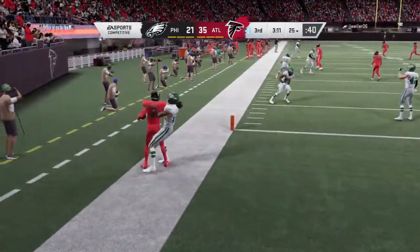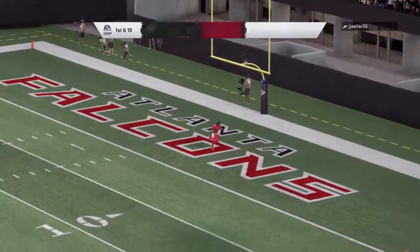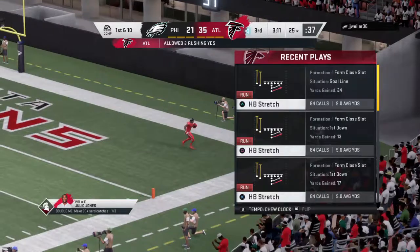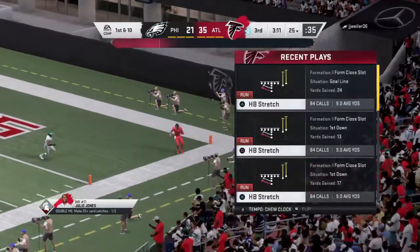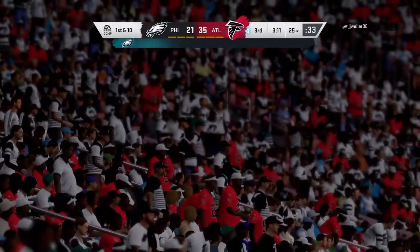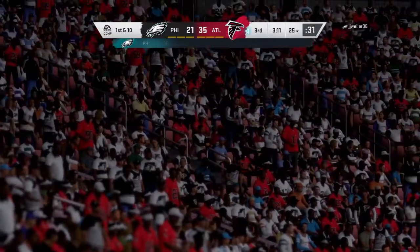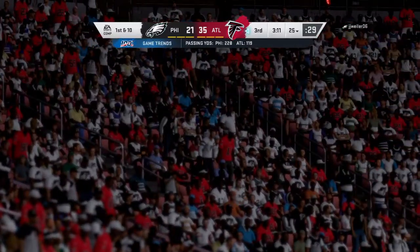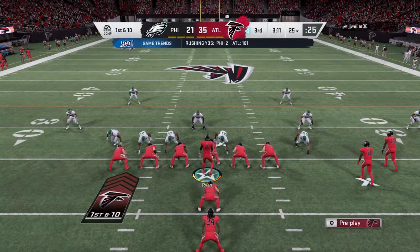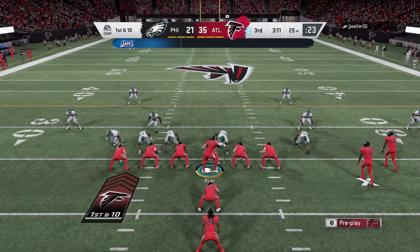And he is out of bounds here on the return. Let's go. 25-yard line. Line 25. Tight on this side, boys. Tight on the left. Tight on the left. Move.